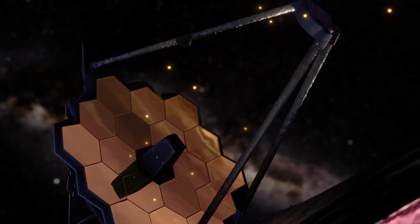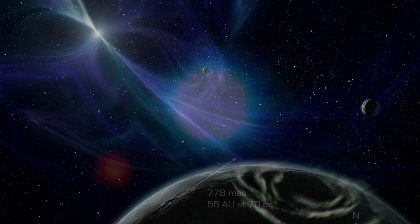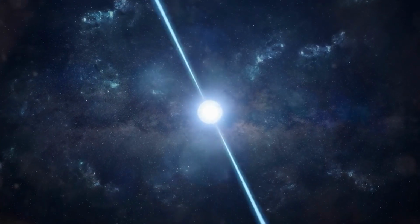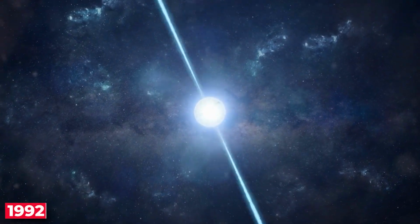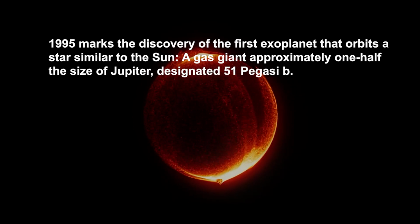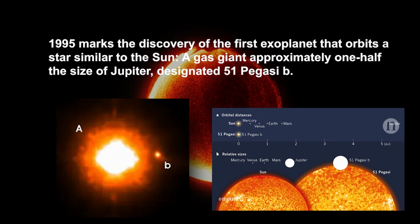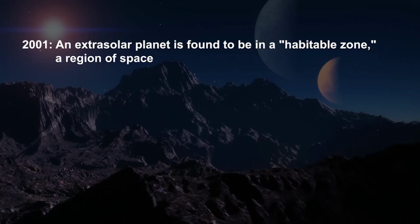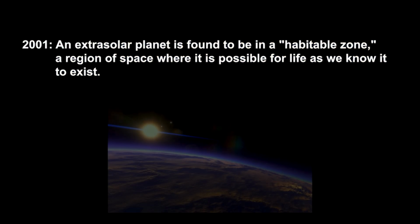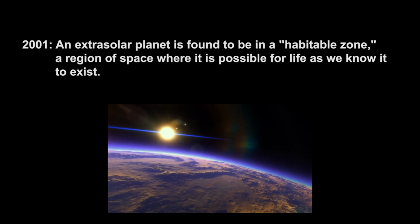Dr. Hinckley described this time in history as a transformative moment, not only for the Webb Space Telescope, but also for astronomy in general. The very first extrasolar planets, 2 rocky worlds orbiting a neutron star that had long since died, were found in 1992. 1995 marks the discovery of the first exoplanet that orbits a star similar to the Sun, a gas giant approximately 1/2 the size of Jupiter, designated 51 Pegasi b. In 2001, an extrasolar planet is found to be in a habitable zone, a region of space where it is possible for life as we know it to exist.